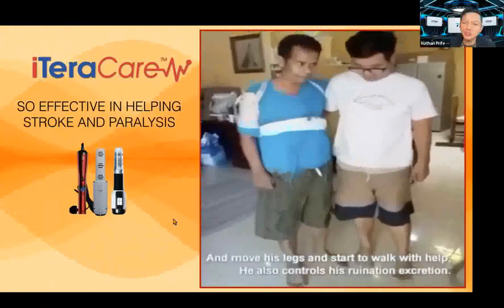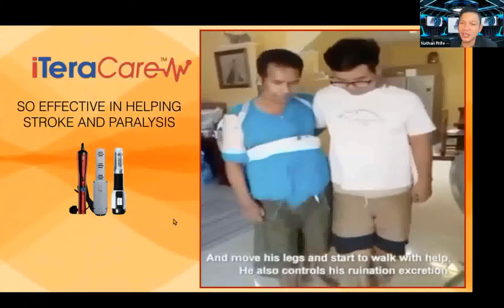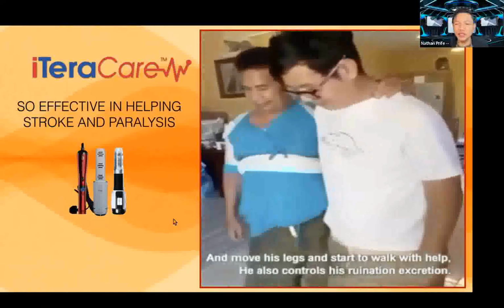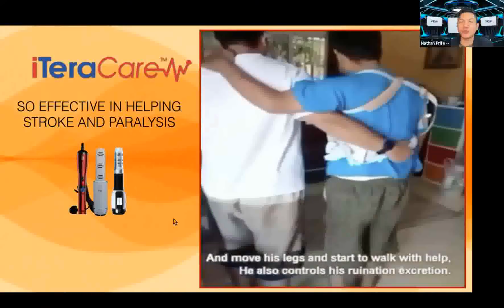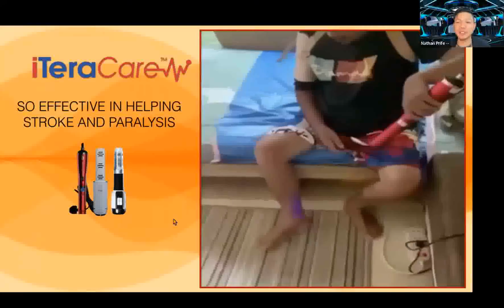So after using it for a few days, 3 days, 7 days, you can see he has a lot of improvements, from just staying on a wheelchair and being able to eat with uncontrollable urination. Now he has control over urination. His legs start to walk, of course, with help. This is what happens after 7 days.